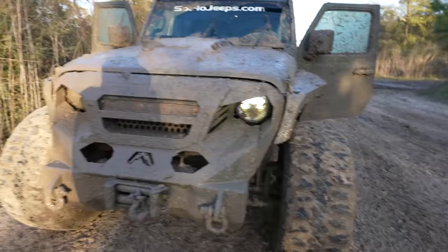Dude, I gotta see what this looks like from the outside. Okay. Look at the mud. Oh my god. The Jeep has lost its color. It literally is just brown mud. All right, okay, so George is coming up. Here we go.